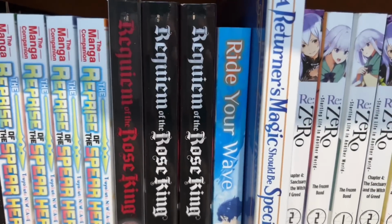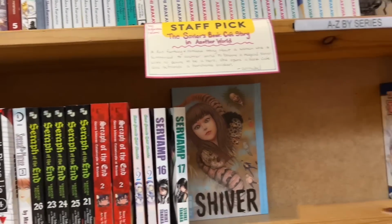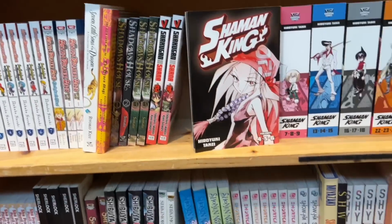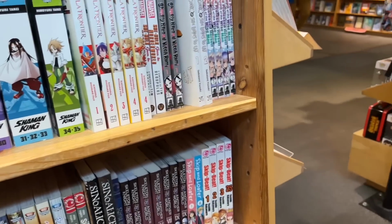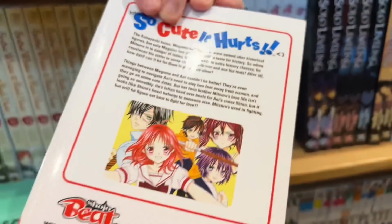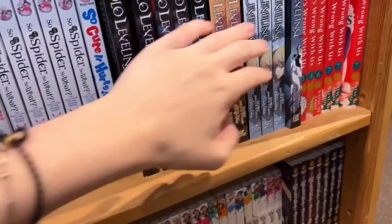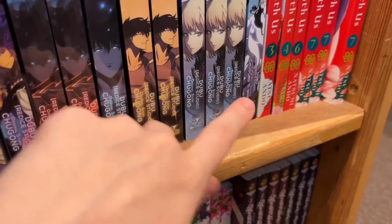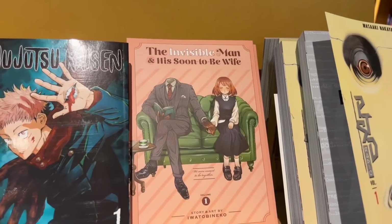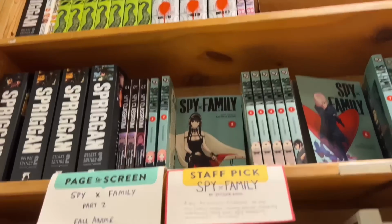But of course, I got to stop for some Requiem of the Rose King, because you know, I love myself Requiem of the Rose King. Another nostalgic series is this one. This is one of the first ever manga series that I read online ages ago. I noticed this, and that is that Solo Leveling is now under the Ize Press umbrella, which is cool. This series also caught my eye for its very unique cover art.